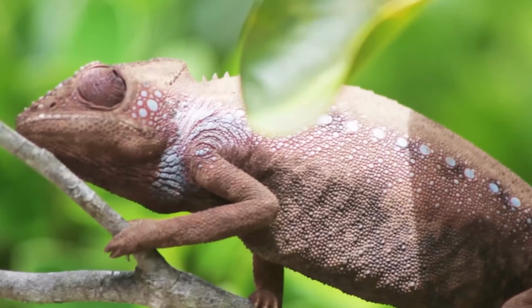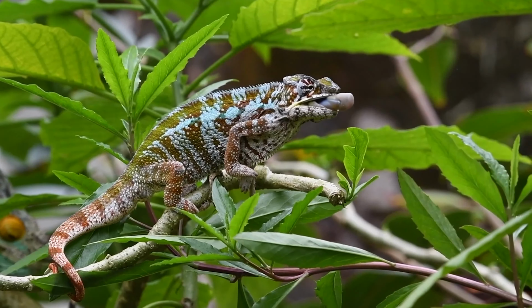Number 9. Chameleon. Chameleons are colorful lizards with numerous characteristics. They have long and sticky tongues and round eyes that can move independently.